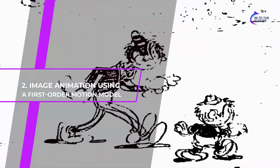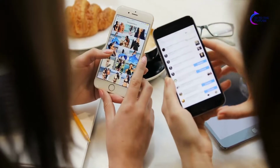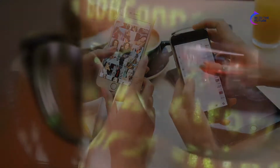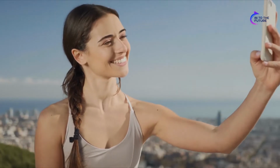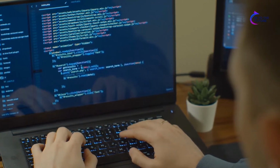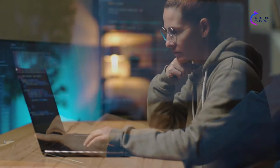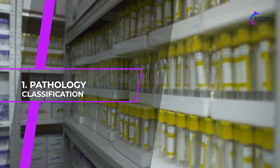Number 2. Image animation using a first-order motion model. The model animates faces in videos and images. Therefore, a driving video maps its motion over static images to give it a realistic appearance. This model occurs through Python deep learning platforms. The project animates static source images through unsupervised region detection. The process goes through two stages: motion estimation and image generation. The approach works between object parts and dense motion, and it produces an optical flow along with a confidence map for the whole image.